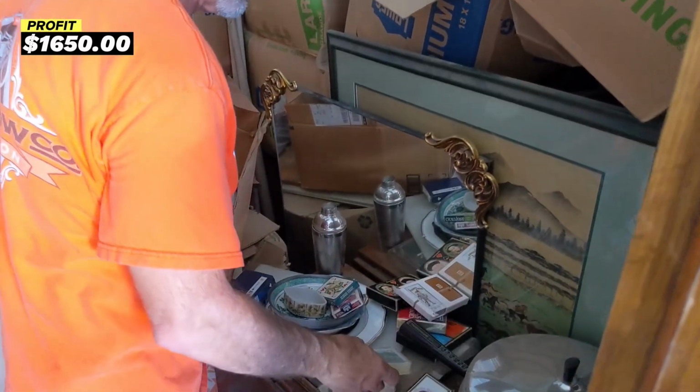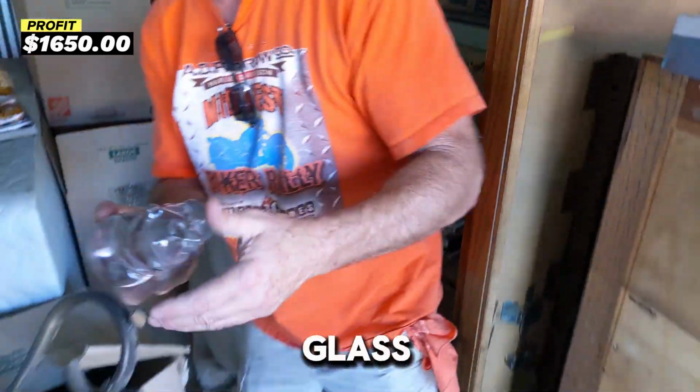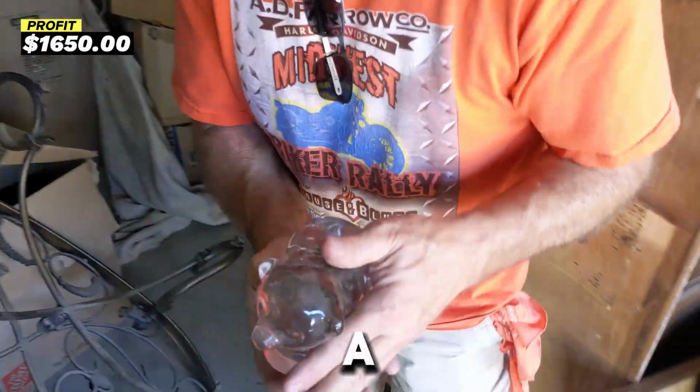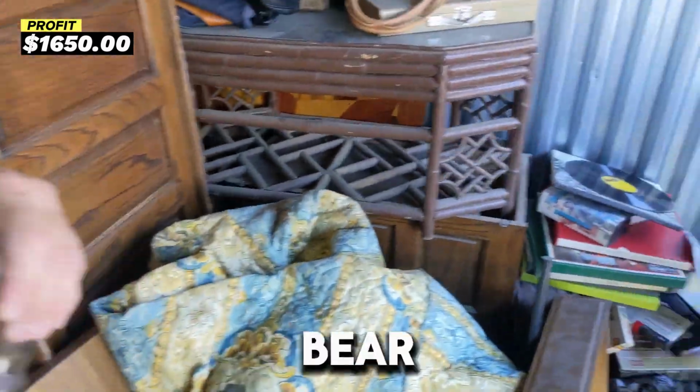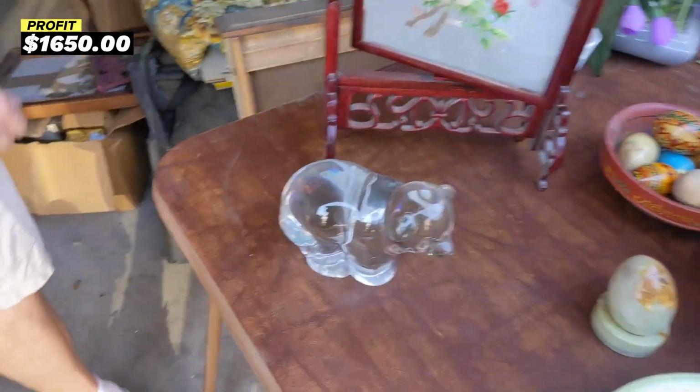More cards. Some sort of animal. It's a glass bear. Oh yeah, it is a glass bear. I don't know what it's made of. Paperweight or something. Feel how heavy that is. Wow.